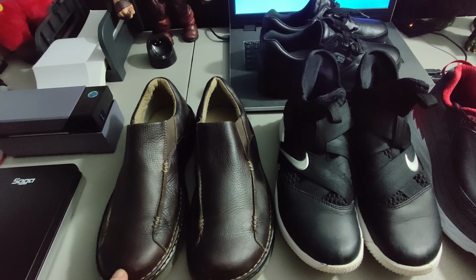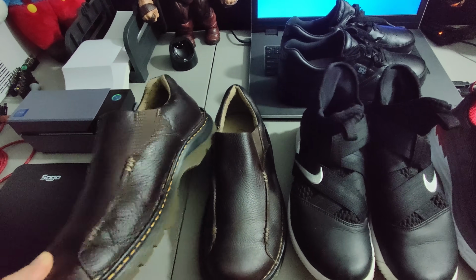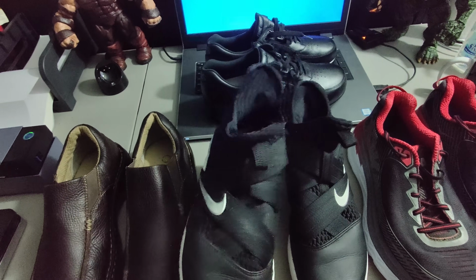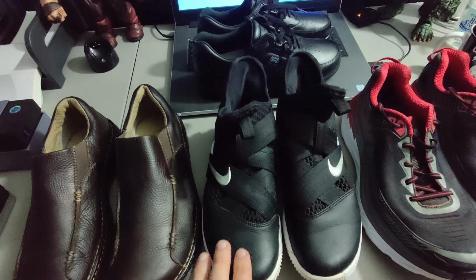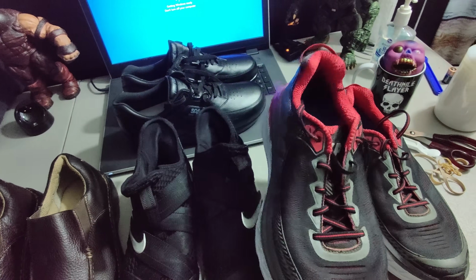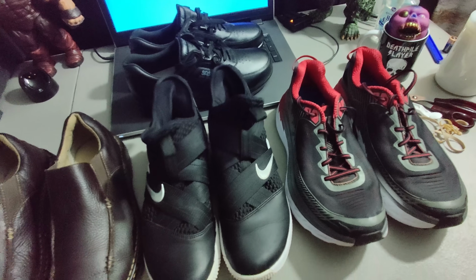Sold these Doc Marten shoes. I don't know where I got these. I don't remember, maybe a yard sale or something. I sold them for $30 plus shipping, though. Got these Nike LeBron shoes I picked up at Goodwill for $5, surprisingly. Priced low there. Sold these for $30 plus shipping. Then I got these Hoka ones, and I sold these for $55 plus shipping. I paid, I think it was $6 or $7 at Salvation Army for those.